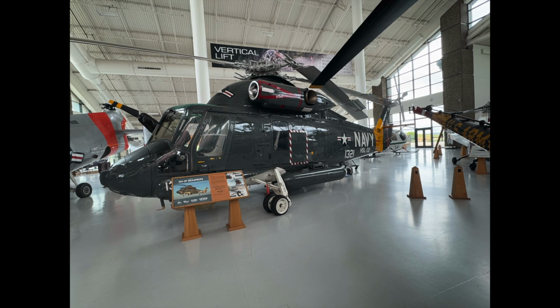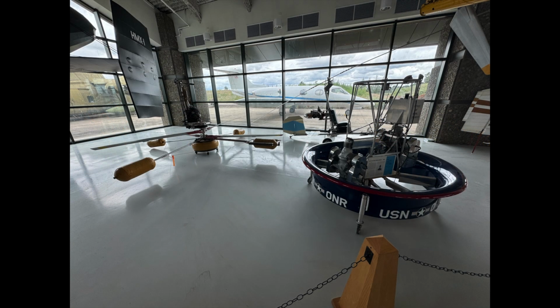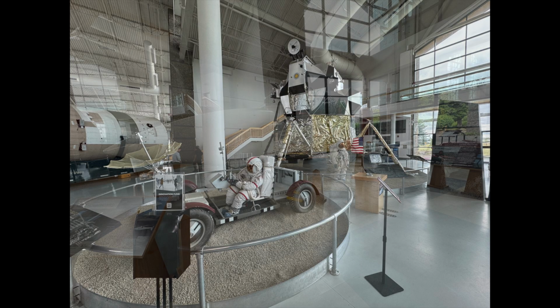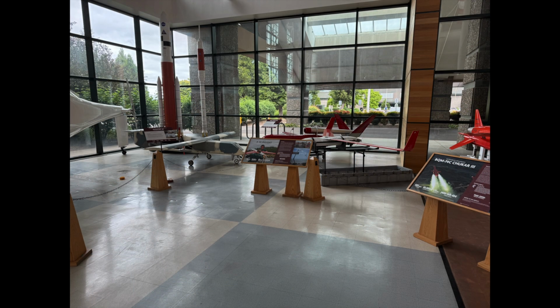And again, there's more military on this side of the museum. This is some single-man helicopters. A man stands in the middle of it and flies. And Kilroy was here. You can slow that down and read that sign. People were drawing logos all over the world as they showed up with the military. And they said even the Germans and the Japanese got the hate in the symbol. And these are some of the drones.